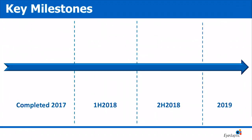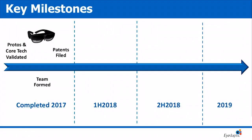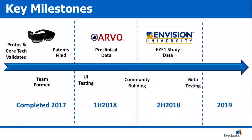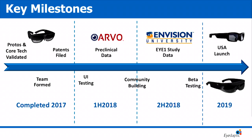So where are we now? We've validated this with our users, as I've discussed. We presented our preclinical data at ARVO a couple months ago. We're presenting our clinical data next month. At the end of the year, we're going to start beta testing in-home use and then launching this next year.